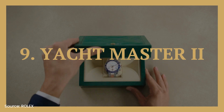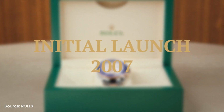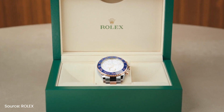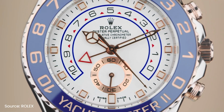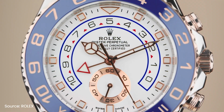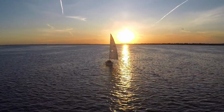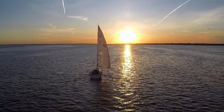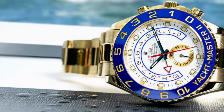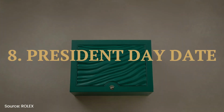Number 9. Could this be the best Rolex to buy? Having initially launched in 2007, the Yachtmaster 2 is marketed as the ultimate tool for the modern mariner. Elegant yet sporty, the series combines utility and luxury in equal measure. Rolex and sailing go hand in hand, and it's refreshing to see a modern update which builds upon the brand's rich seafaring and explorative history. Yachtmaster 2 models are currently selling for an average price of $22,000 on the secondary market.